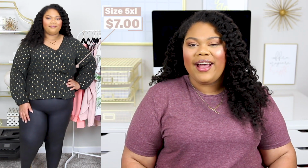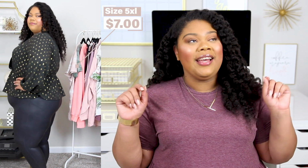The next piece that I'm sharing with you guys is this black and gold wrap top, and I'm wearing it in a size 5XL, and it was only $7, y'all. Say it with me, $7, such a deal. A lot of things that I love, but I do have some cons to this piece as well.